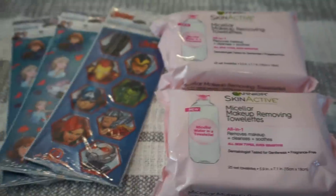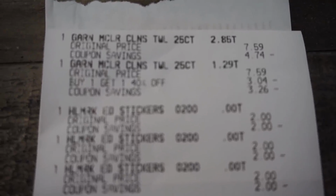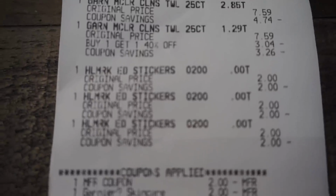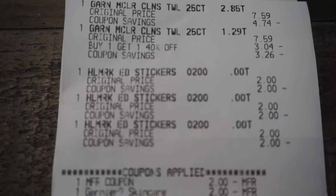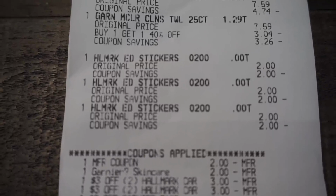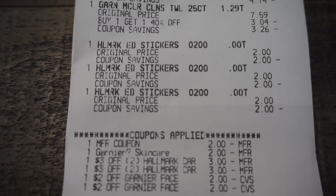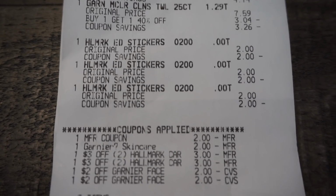So this was a nice little moneymaker. And really quick, remember this deal, I just got a $5 extra buck for the Garnier. There are the 2 packs of wipes. Here are the Hallmark stickers at $2. And you can see the $2 coupon was for the Garnier from the insert. The $2 is the digital. Below it are both of the $3 off $2 Hallmark card CRTs. And then there are the 2 facial care CRTs as well. So really great deal. There it is.